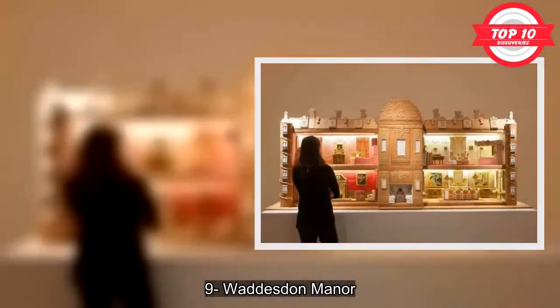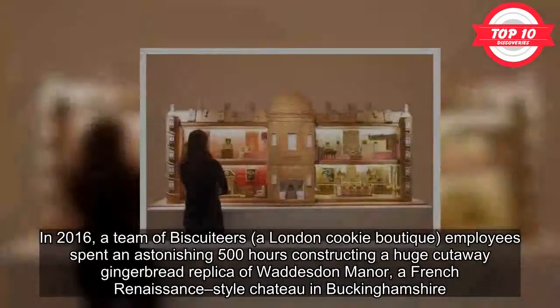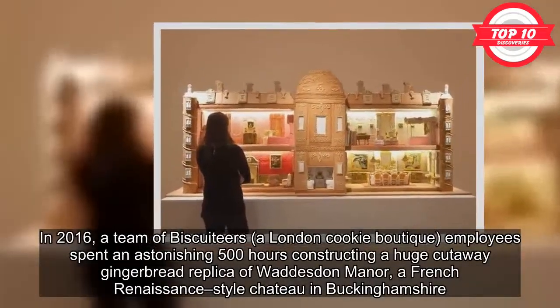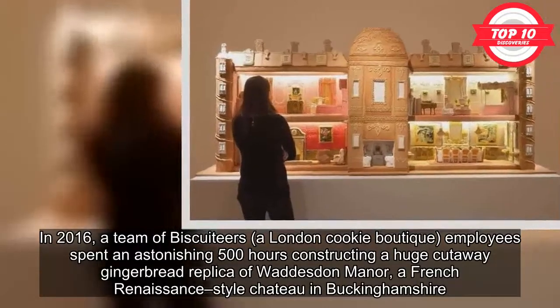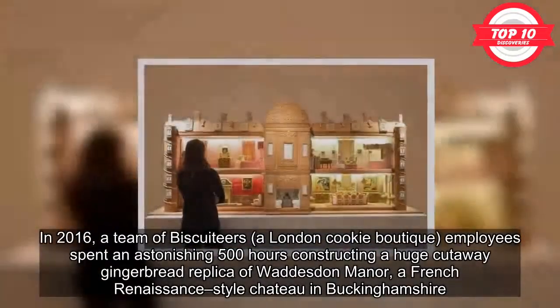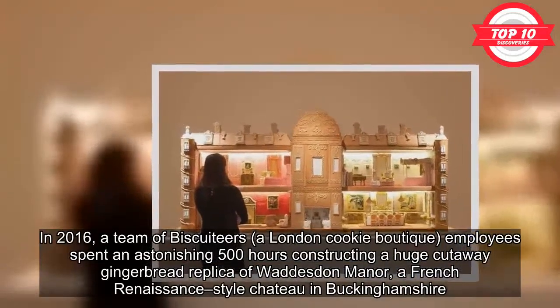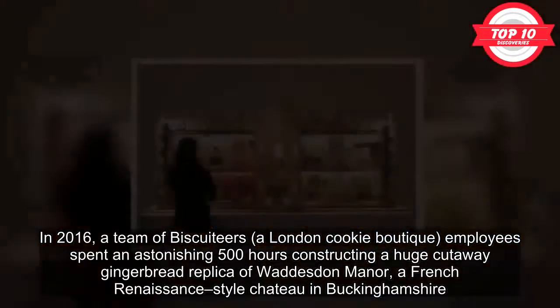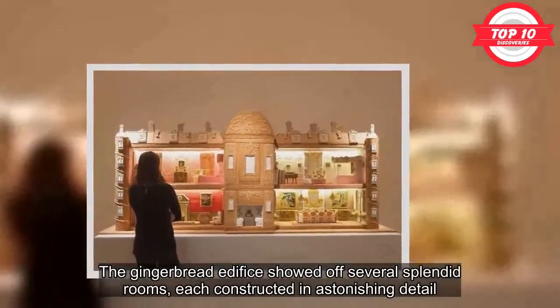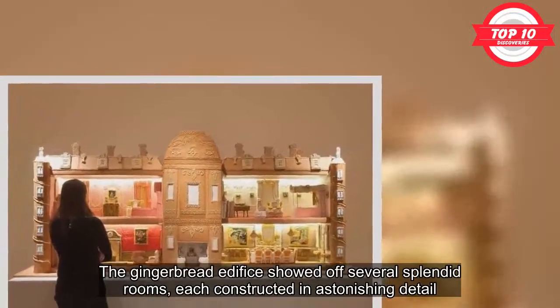9. Wodesden Manor. In 2016, a team of Biscuiteers, a London cookie boutique, employees spent an astonishing 500 hours constructing a huge cutaway gingerbread replica of Wodesden Manor, a French Renaissance-style chateau in Buckinghamshire. The gingerbread edifice showed off several splendid rooms, each constructed in astonishing detail.